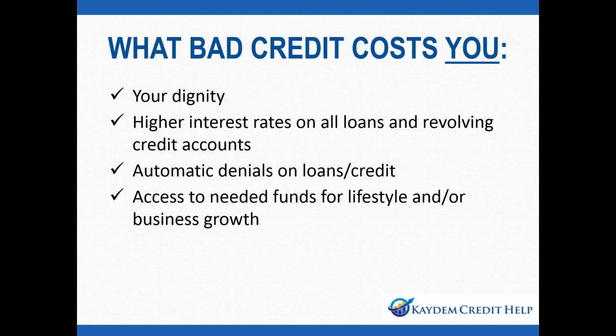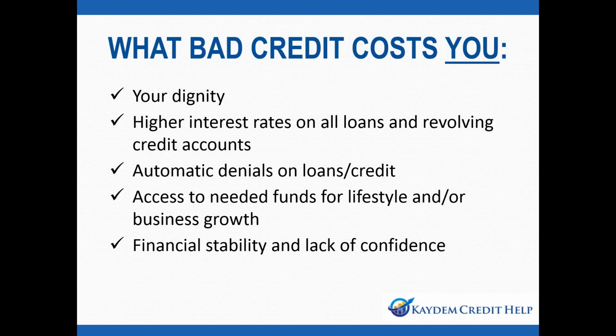A lot of loans out there, pretty much the majority of loans out there, are going to check your personal credit. And for those of you that think you can just forget about your personal credit and leave it in the tank and not clean it up and still get a loan, you're going to be in for a rude awakening, because there are barely any loans out there that are worth having that do not require a personal credit check.